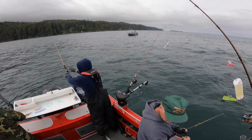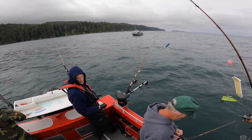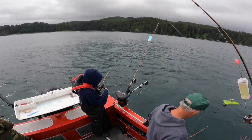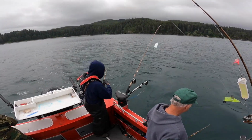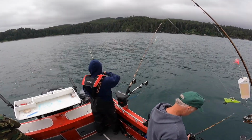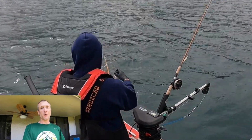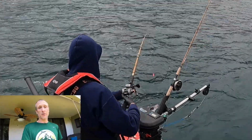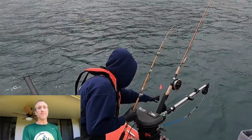Oh, got one. That must be 35 at an angle. Of course, the wind has totally changed the direction of our drift. It kicked up right there. We got our fill of black rockfish jigging over on the schools closer inside, west of Neah Bay, but also east of Neah Bay.